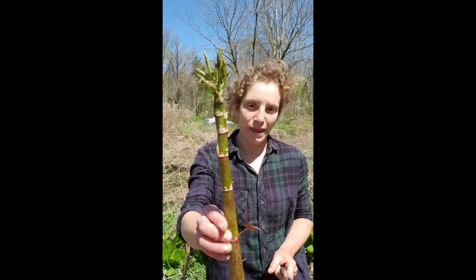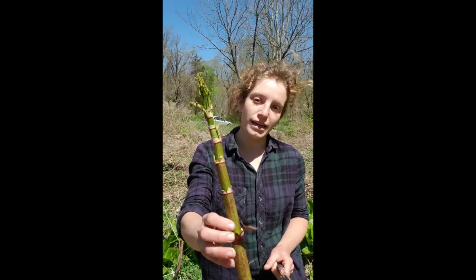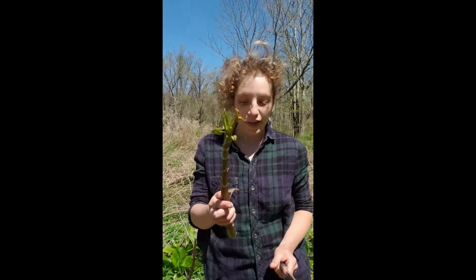Today I'm going to talk to you about harvesting Japanese knotweed. So this is Japanese knotweed. It's an invasive and it is really edible. A lot of people like to compare it to asparagus, but it's actually much more closely related to rhubarb. So it's in that same family.